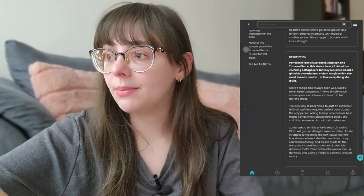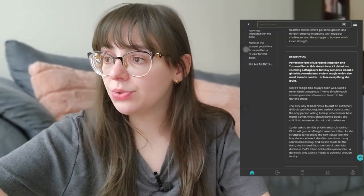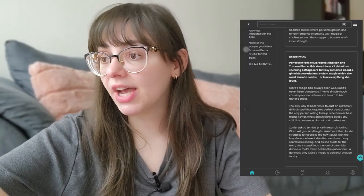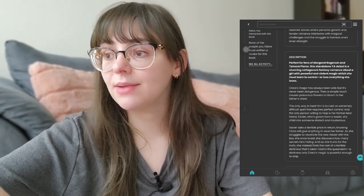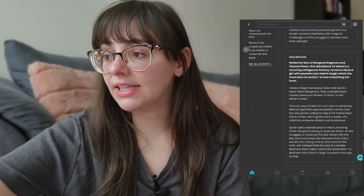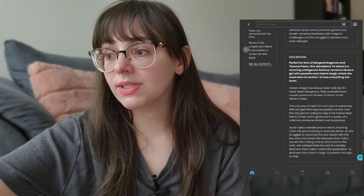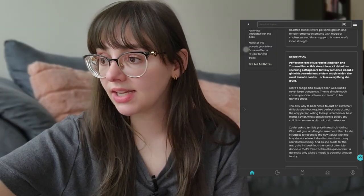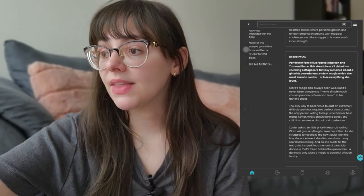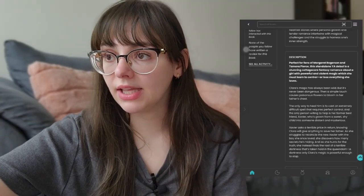The only way to heal him is to cast an extremely difficult spell that requires perfect control. And the only person willing to help her, former best friend Xavier, who's grown from a sweet, shy child into someone distant and mysterious. Xavier asks a terrible price in return, knowing Clara will give anything to save her father. As she struggles to reconcile the new Xavier with the boy she once loved, she discovers how many secrets he's hiding. And as she hunts for the truth, she instead finds the root of a terrible darkness that's taken hold in the queendom. A darkness only Clara's magic is powerful enough to stop.